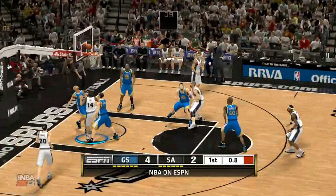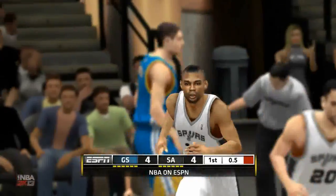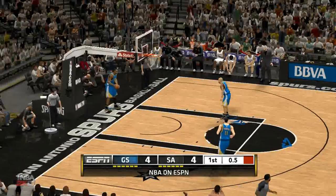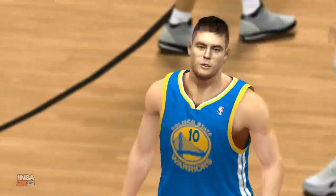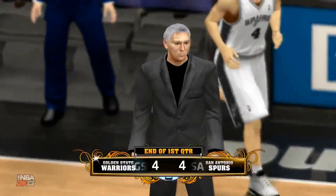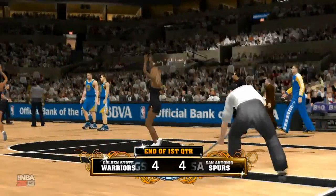Here's Neal. 1 second left. It's good. The assist that time from Dion. Beautifully executed play there to get that basket. And that concludes a high-scoring first quarter with both teams tied up. And back in a moment.